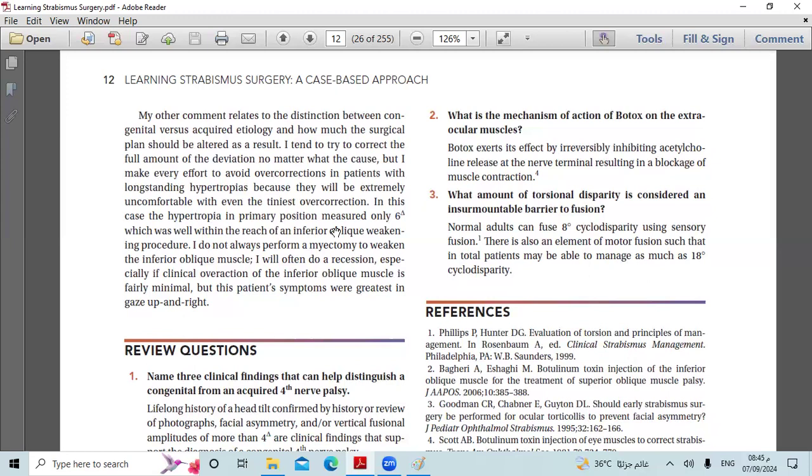I do not always perform a myectomy to weaken the inferior oblique muscle. I will often do a recession, especially if clinical overaction of the inferior oblique muscle is fairly minimal. But this patient's symptoms were greatest in the gaze up and right.